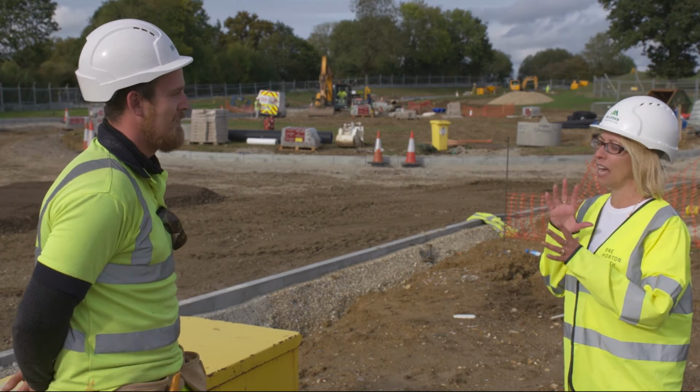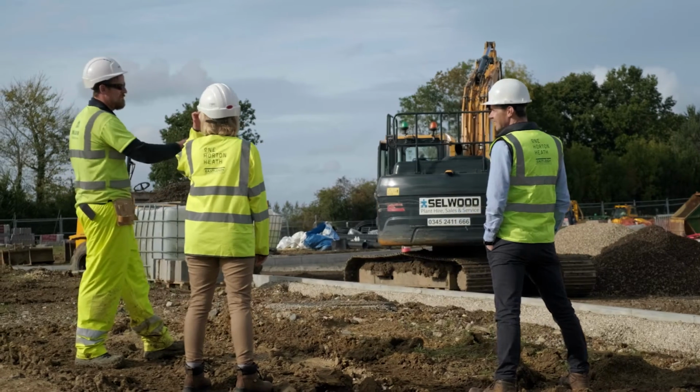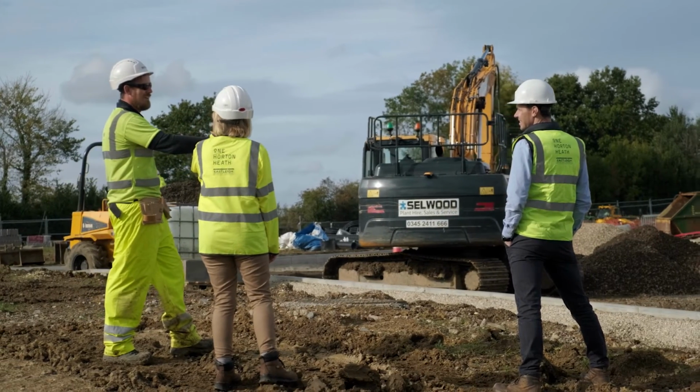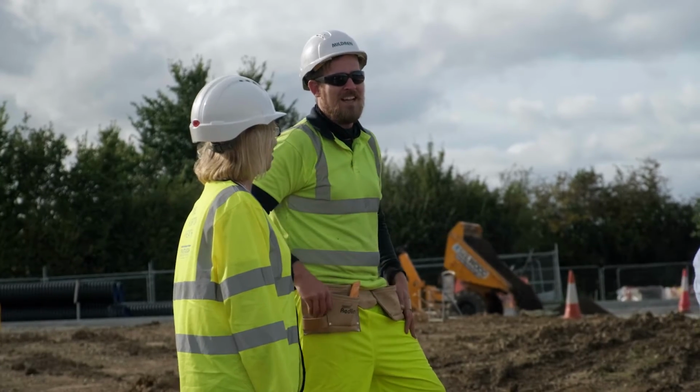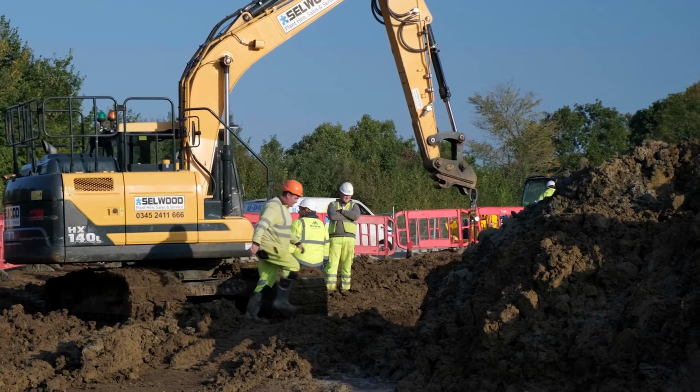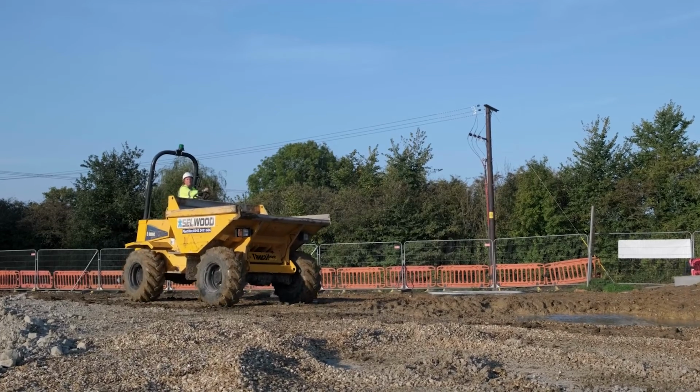So how is it different from the degree that you've just done? Some parts have been very helpful, but what you learn in a classroom compared to what happens on site is very different. What you learn in a classroom is the ideal world, and what you have on site is reality, which is not the ideal world.